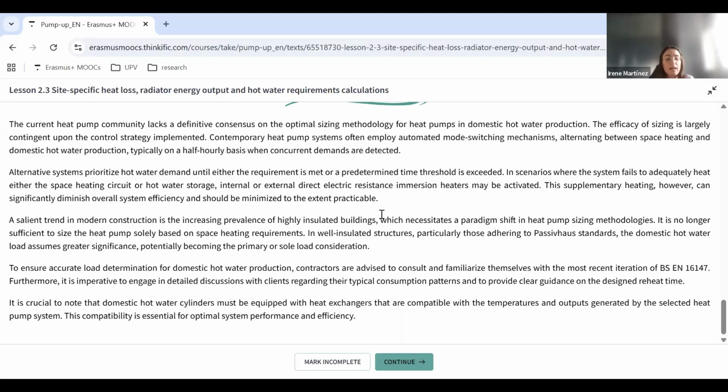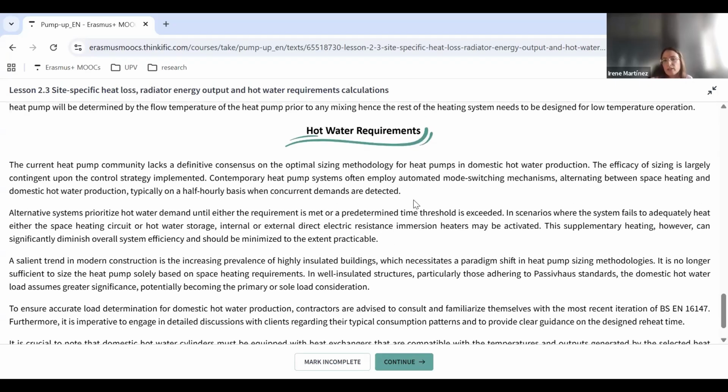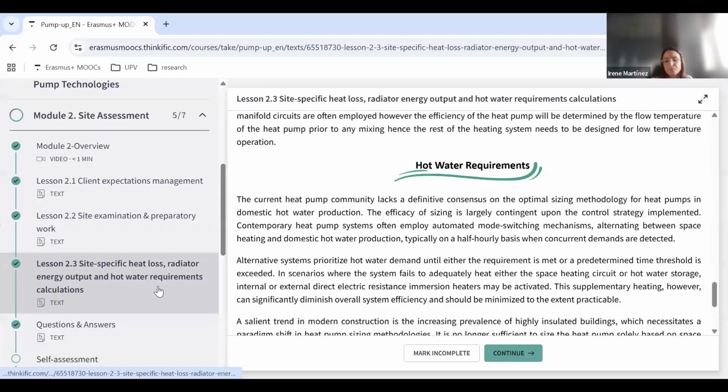They should also conduct a detailed study of the client's actual water usage, accounting for the number of occupants, the simultaneous use of multiple outlets, and specific habits to determine the appropriate cylinder capacity. But this last part is further explored with the practical exercises.